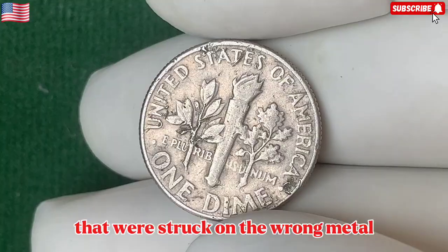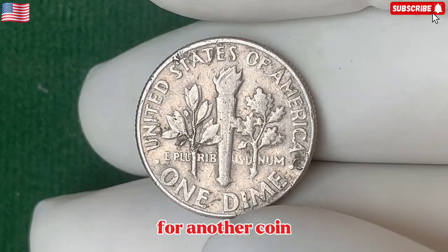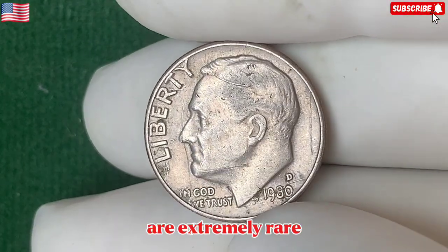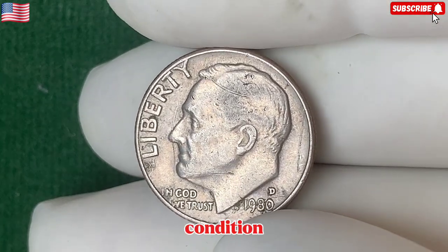Then there are coins that were struck on the wrong metal planchet, meaning they were accidentally minted using the blank for another coin, like a penny or foreign currency. These errors are extremely rare but incredibly valuable when authenticated, and let's not forget condition.